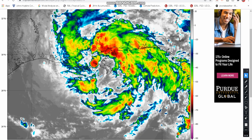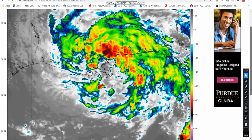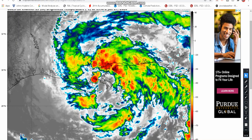Now, today is our final coverage of Tropical Storm Cristobal, which is now making landfall in eastern Louisiana, moving up through southern Mississippi currently, and it is packing a pretty good punch right now. So let's get into the tropical coverage for today.